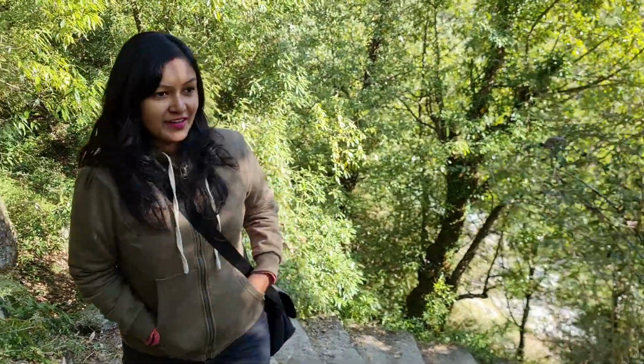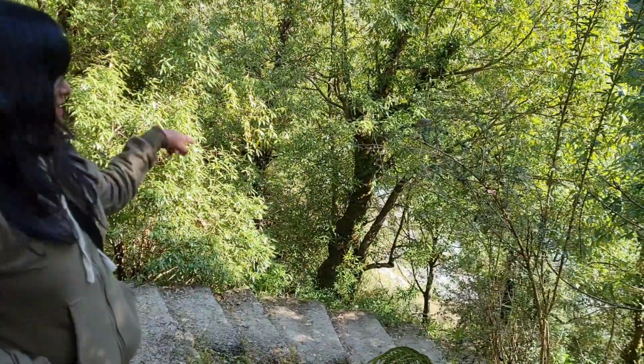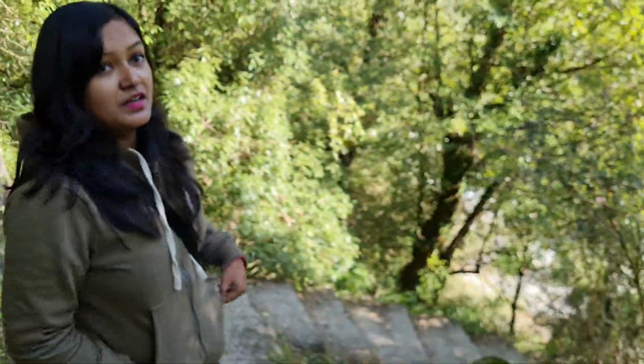The first part of the trek is climbing up these steep steps. The views all around are very beautiful, and I'm already feeling breathless. So let's see.